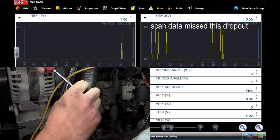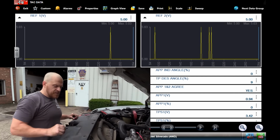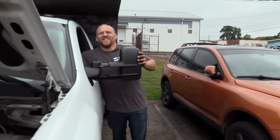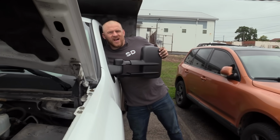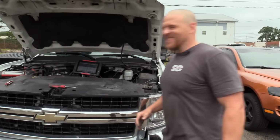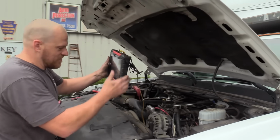Short out the ref. Whoa. Engine stalled. And if I don't turn the key off, it should have a reduced power mode right now. That was sick. That cut out right away. That's because it feeds the crank sensor. Long crank time. Yeah, low. You can hear it. It doesn't even run. Stalled out. We've definitely duplicated the complaint.